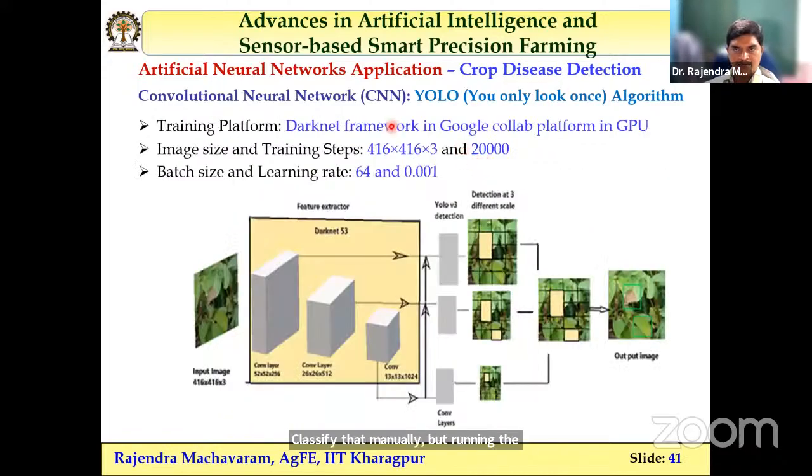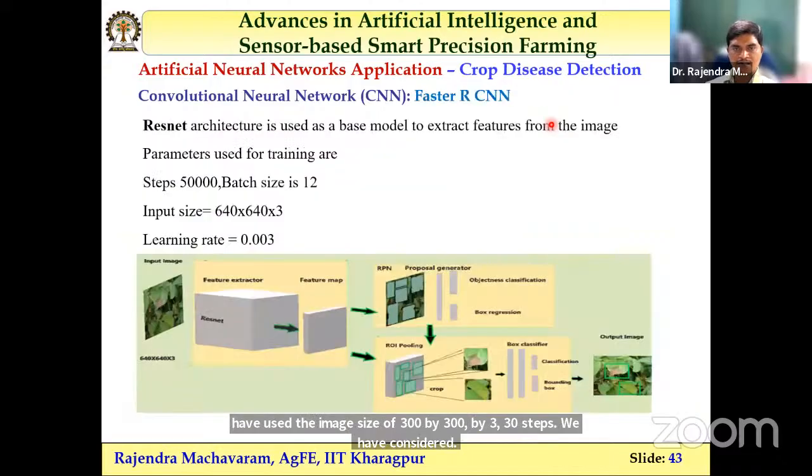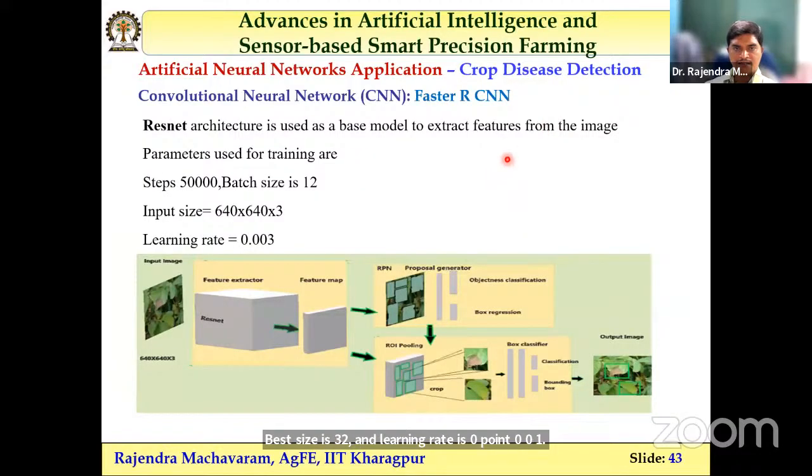And we have used the YOLO algorithm, darknet framework on the Google Colab platform using GPU. Image size is 416 by 416 by 3 channels. Total steps we have considered are 20,000 with a batch size of 64 and learning rate of 0.001. For the single shot multi-box detector, we have used an image size of 300 by 300 by 3, and 35,000 training steps. Batch size is 32 and learning rate is 0.001. For the Faster R-CNN network, we have taken an input image size of 640 by 640 by 3, 50,000 steps with a batch size of 12, and a learning rate of 0.003.